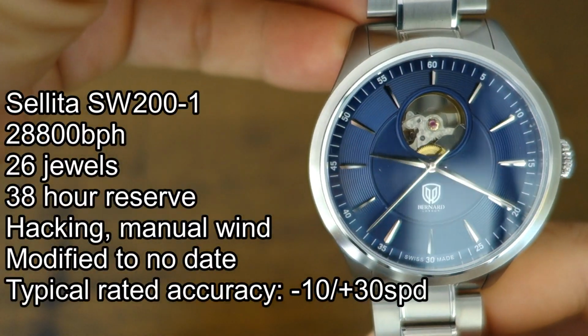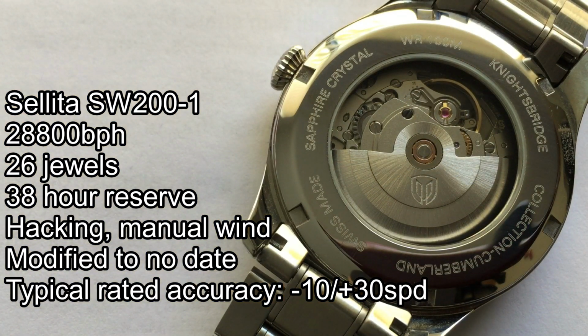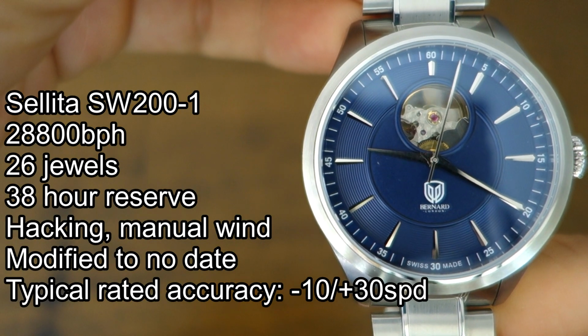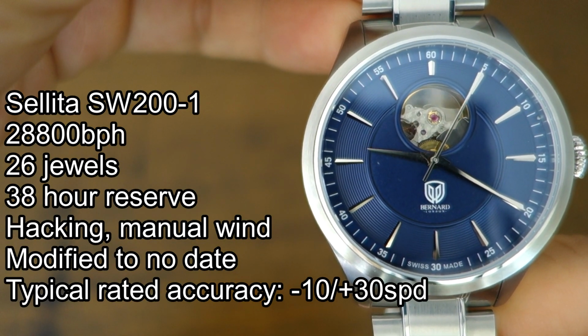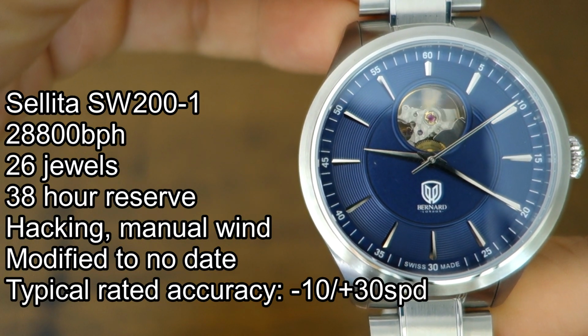The movement in this watch is actually a Sellita SW200. So the stats there I'm going to put on the left here, not going to read all of it out. You know most of them already. The Sellita SW200, you may know from other watches, does have a date display. In this case, it's obviously modified to not have the date display, but instead have that open heart complication at the 12 o'clock position. It's really more of a para 12 o'clock position. It's not exactly at 12 o'clock position, it's slightly more towards the right side.